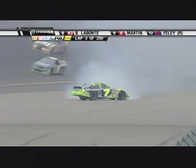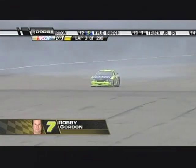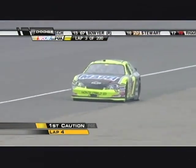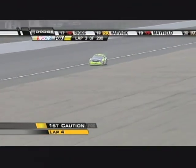Trouble turn 2. One car spins down to the bottom. It is Robbie Gordon. I am amazed every time one of these guys spins. He didn't hit anything. Every time these guys spin these cars out now, they don't back them up in the fence. They save them. But what I like about the backstretch at Michigan is all that runoff area that's pavement. There's no grass even over on the backstretch.